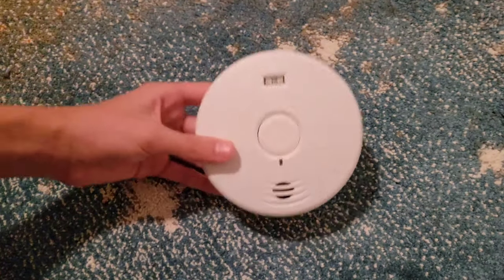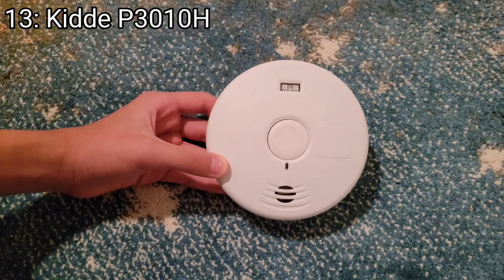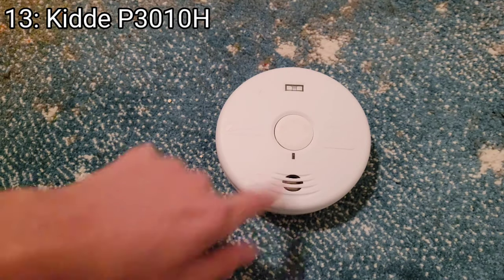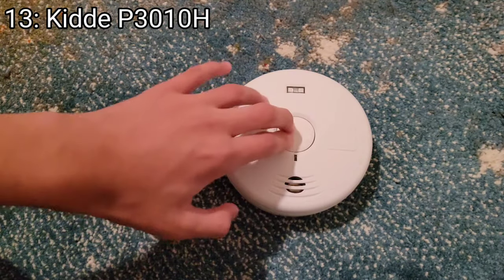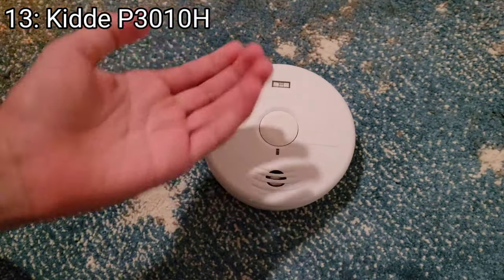Very, very crappy unit. Speaking of crappy, here's a little bit of improvement from the P3010L. The Kidde P3010H. This is basically the P3010L, but with an escape hood, which lights up yellow, but unfortunately, this one actually broke. It doesn't work anymore. It's just dead. So it's basically a paperweight, a dead weight.